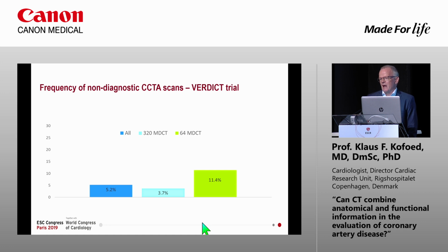As I said, we never have non-diagnostic testing, and this is just some experience we had from the VERDICT trial, where you can see that it really also depends on the technology that you use. Overall, 5% of the patients in the VERDICT trial had non-diagnostic tests, but if you look at the technology that was used, if you use wide volume detectors, it becomes even lower. And I think that's important for any understanding of how each of the centers decide what they want to do with patients with chest pain.